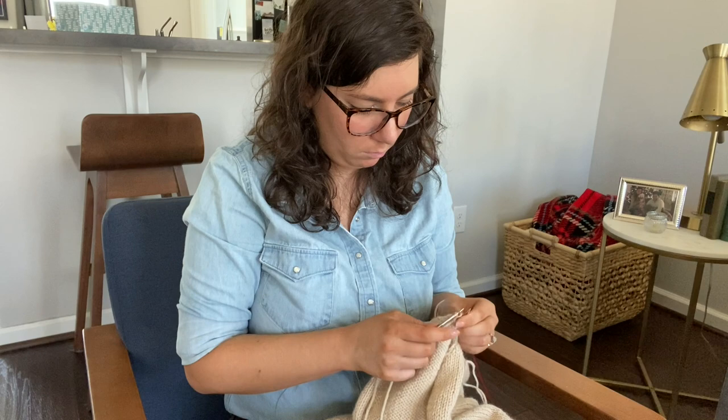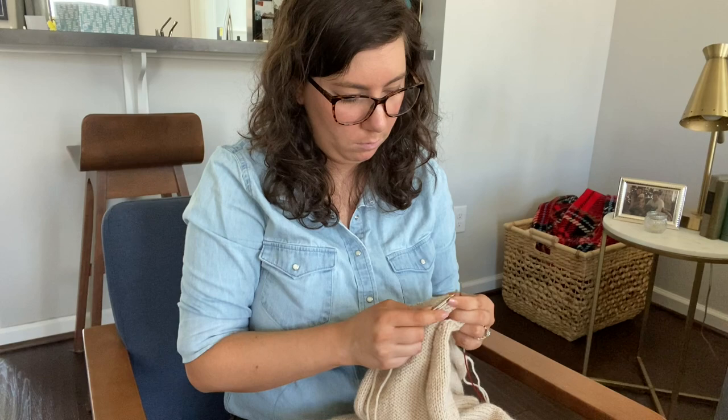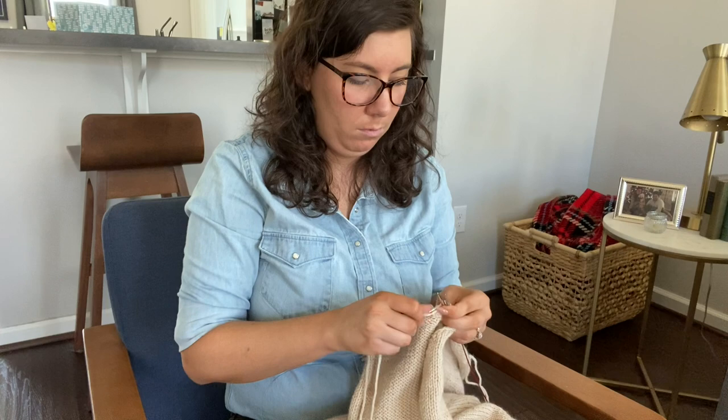So here I am joining the shoulders. I did stray from the pattern a little bit in this section. Bellish has you bind off both front and back portions, then sew together the shoulders using a mattress stitch. But instead, I decided to do a three needle bind off, which just made more sense to me.